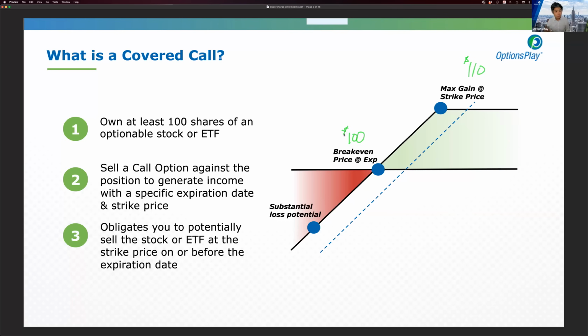The difference is that a limit order doesn't pay you any income for placing that order. A covered call does. Now, it's not an apples to apples comparison, but the obligation is identical. The difference is that a limit order gets filled immediately if the stock hits that price.